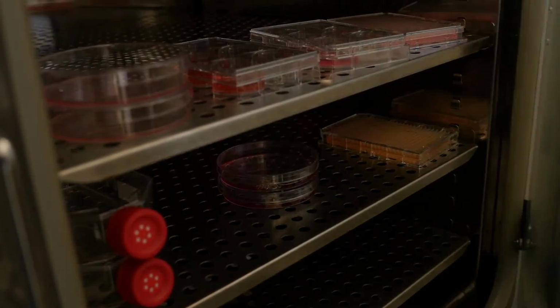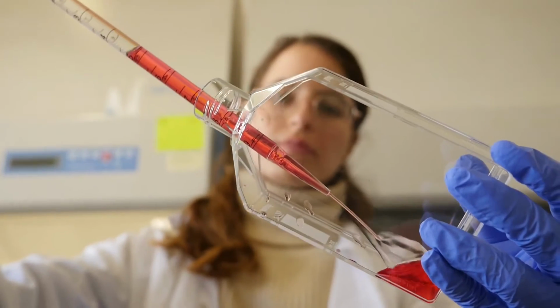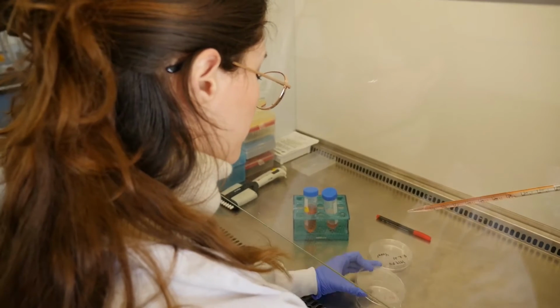Rodents, such as rats and mice, are routinely used in drug development, have different genetics, have different physiology, and have a different metabolism than human beings. So many times, drugs that are very effective in small animal models are simply not effective in the clinic.